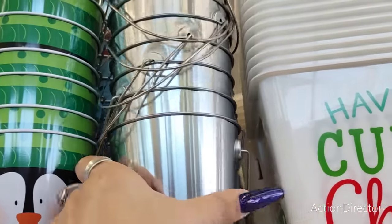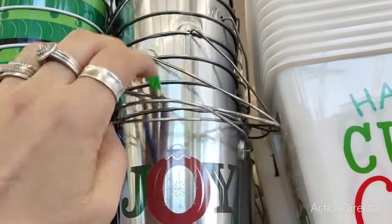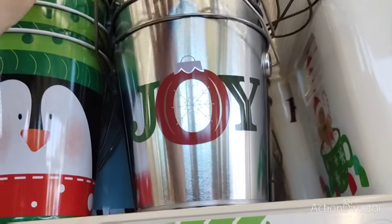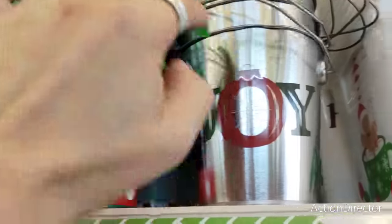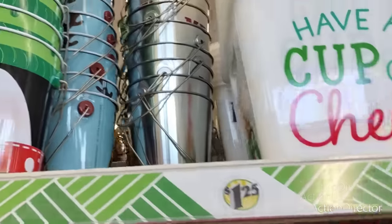All right, they also have the tins out. This one says joy with the ornament as the O. Sorry, I'm trying to fix it so I can get a good picture. And they also have the penguin and Santa Claus. Let's see, do they have any more? Oh yeah, they do. Hold on.